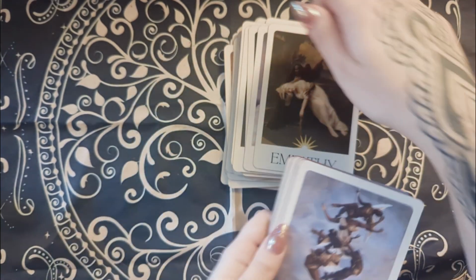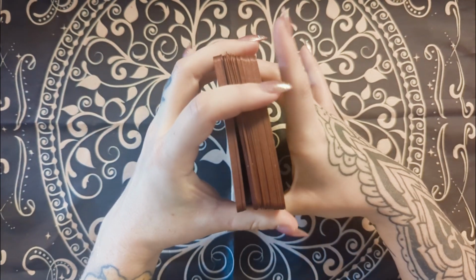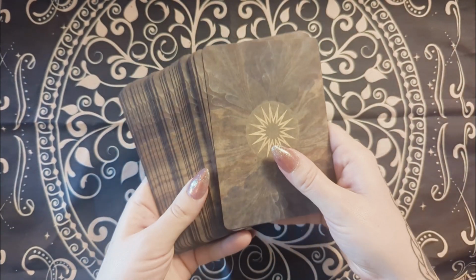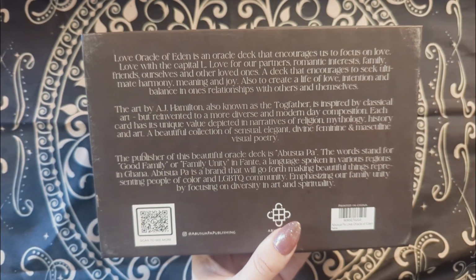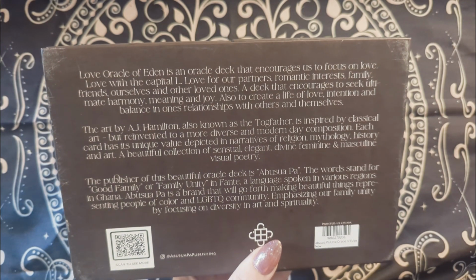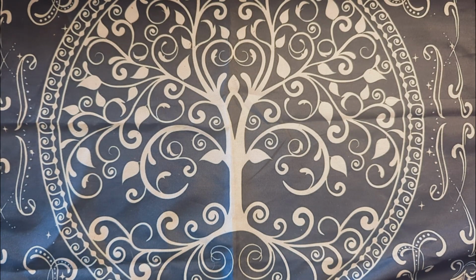Love it. Okay, I'm almost through the deck, so I'm going to stop for the sake of time, but definitely a favorite of this year, definitely a favorite of all time. And this is the Love Oracle of Eden. I forgot to say, the publisher is Abusapa, and the artist is, I always forget his name, AJ Hamilton. So yeah, check it out.